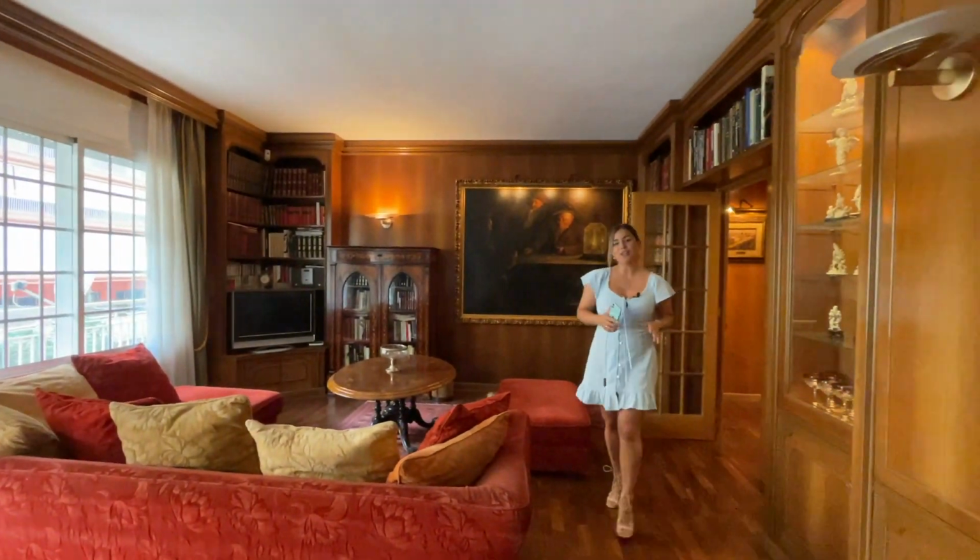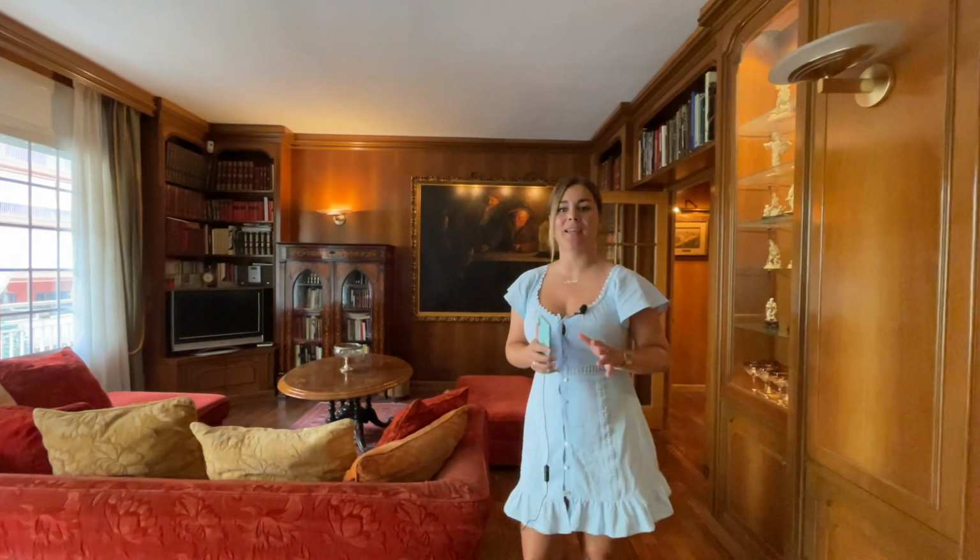Great, so first of all, I'd like to highlight some of the key aspects about this property, and then we'll be going in more detail and showing you each of the different areas in the apartment so you have a better perspective and a full understanding about the layout.